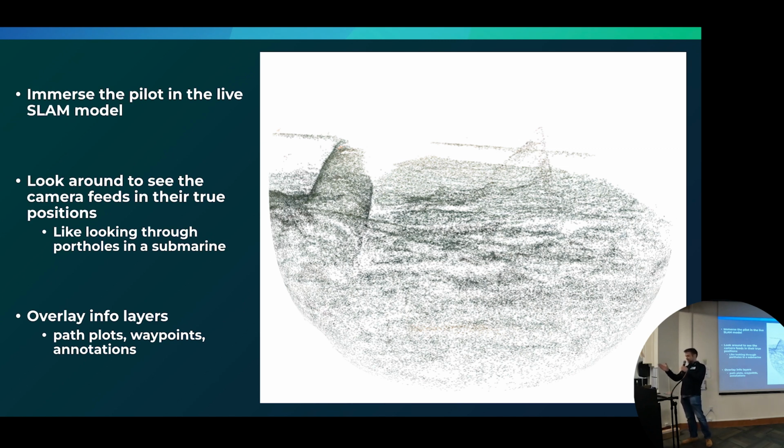So what I'm envisioning is a user interface where instead of working at a monitor on a boat, you put on a VR headset, and there's a window overlaying my view of everything.